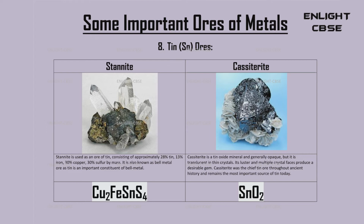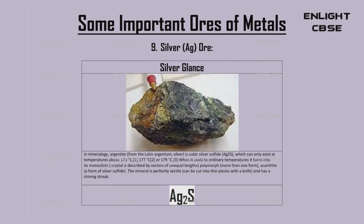Cassiterite was the chief tin ore throughout ancient history and remains the most important source of tin today. In mineralogy, argentite is cubic silver sulfide, which can only exist at temperatures above 173 degrees Celsius. When it cools to ordinary temperatures, it turns into its monoclinic polymorph, acanthite.